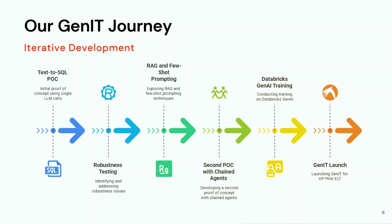Later on, we added RAG and few shot prompting to give the model more structure and context. And we implemented an agent framework, which helps us classify the intent, scope the data, and shape the LLM prompts. Then we really started to see things improve and work better for us. At the same time, we collaborated with Databricks to host some in-person GenAI trainings and workshops. It really helped us evolve from experimentation to architecture.